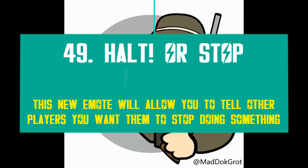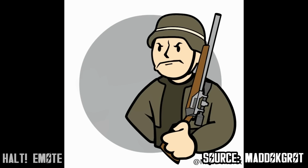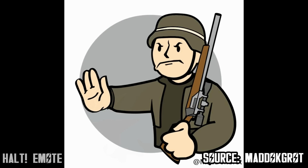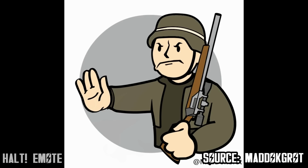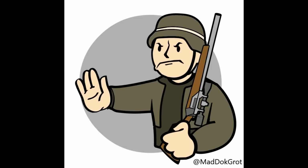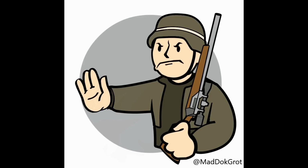Now, I know that emotes are not exactly new items, but they are new entries. And I know you guys love new emotes, so I thought you might want to know about this one, coming with the next update as well. It's called Halt, which means stop in German, so it's basically a new emote to let other players know you want them to stop doing whatever they are doing, really.